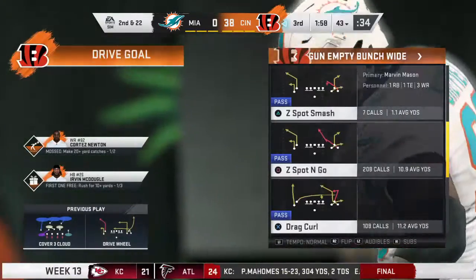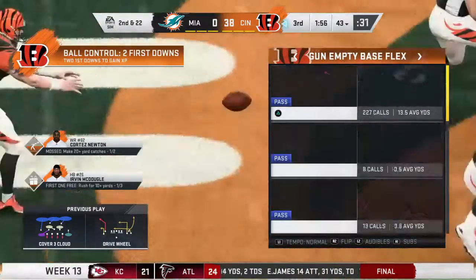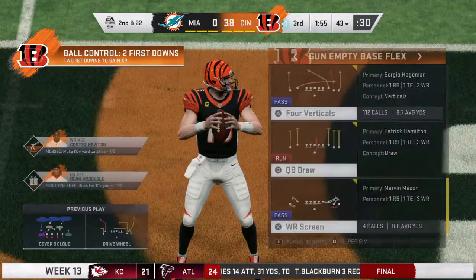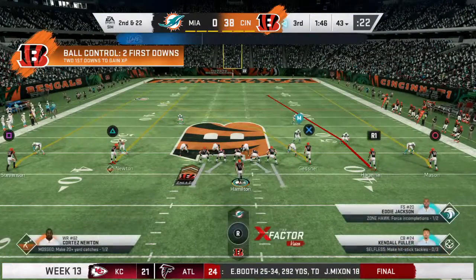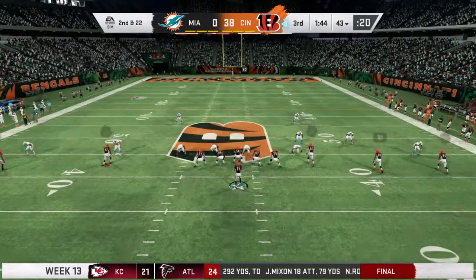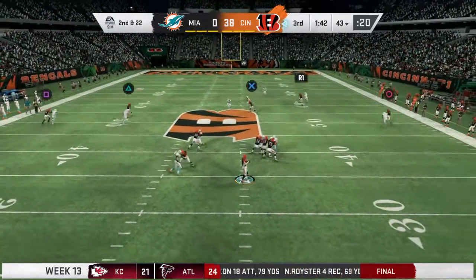Well, so much for setting the tone of the drive offensively. Giving up a big sack that loses that kind of yardage, not a great start. That huge loss on the sack makes this job much more difficult. It's now second down and 22 yards to go.